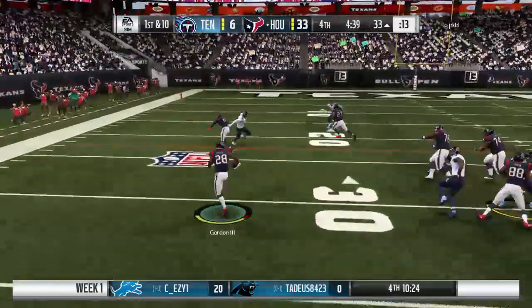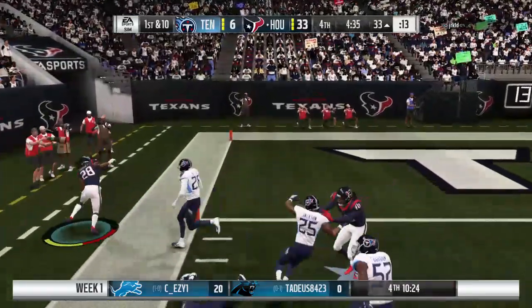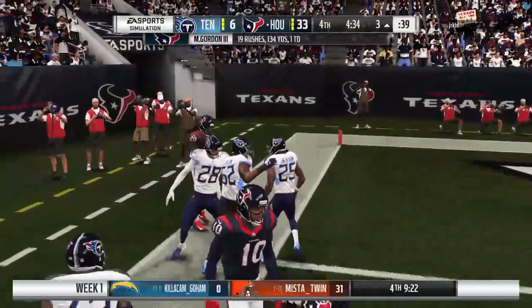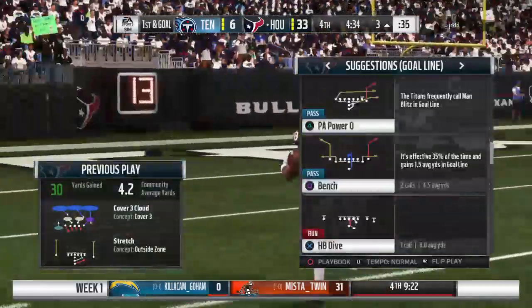Now a handoff. This is Gordon going left. Space to run past the 20. Oh, some strong running. And out of bounds all the way down at the 3. All told, it's an even 30 and a first down.